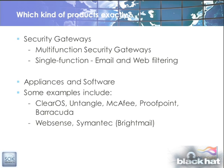In terms of the actual platform, it kind of splits up into Linux-based appliances or software which you install on Windows. And I've looked at virtual appliances for the research that I've done. And some of the examples that I've looked at are here. So for example, ClearOS is a multifunction Linux-based appliance. So the top few there are Linux-based appliances. Proofpoint is a spam Linux-based appliance. Barracuda do various different appliances, and they're all based on Linux. And the WebSense and Symantec products that I looked at were software products that you install on Windows.